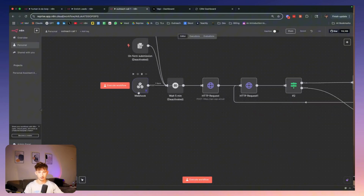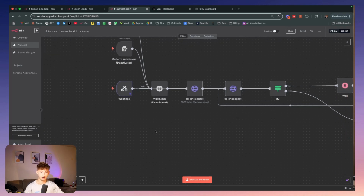Now what we have right here is a webhook, and where this webhook is coming from is a form. So what I've done is I've set up a form on Go High Level, basically where I set up a website, and anytime that form is filled out, maybe we're running ads, or maybe we have that form on our website and we're generating traffic to that website somehow, some way.